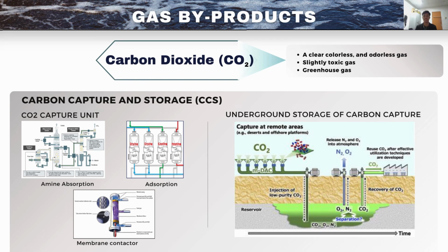a byproduct for this production. CO2 is a well-known greenhouse gas that is colorless and odorless, which is slightly toxic. There are several available CO2 capture and storage methods that can be adopted in this production plant to reduce the carbon emissions. Amine absorption, membrane contactor, and adsorption unit are among the methods that can be used. Captured CO2 later can be kept and stored underground as one of the latest CCS technologies suggests. There are also many current studies done for CCS mainly to tackle this issue. However, the currently available alternatives seem to be a good start to reduce the emissions.